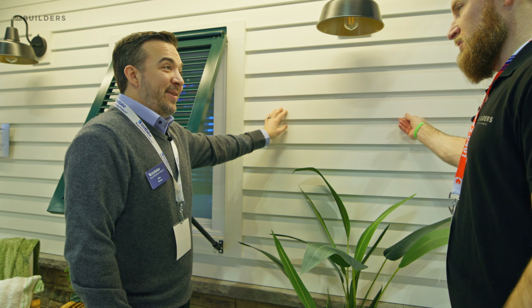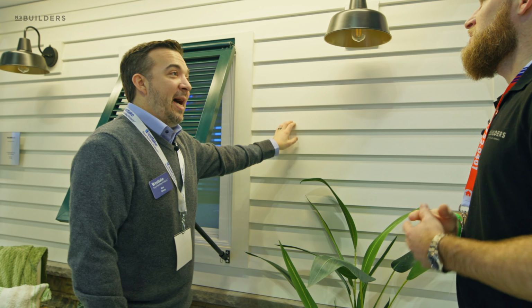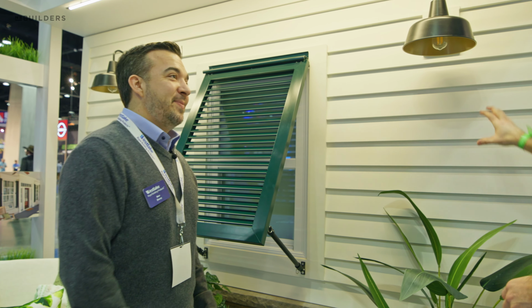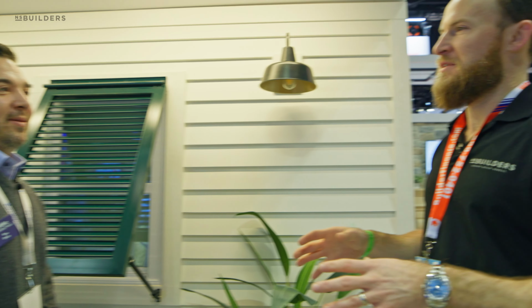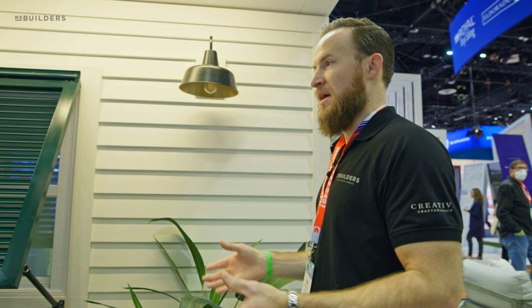So this is not bevel. This is not bevel. This is true lap. Gotcha. Okay. So this is the lap product, and he's doing the bevel. Yes. Because that's what I was getting at: a few years ago, Boral had stopped making the bevel siding.